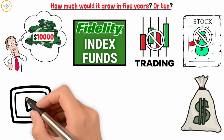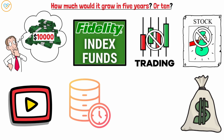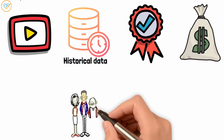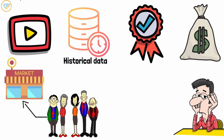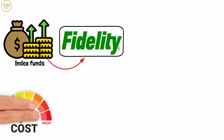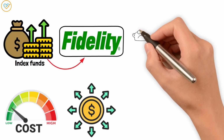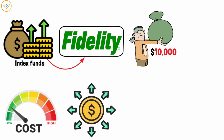In this video, we're going to break it down using real historical data, real fund performance. Because here's the thing, most people try to beat the market, but end up losing to it. Now that's controversial, I know, but the numbers don't lie. We'll go over three index funds from Fidelity that are low cost, well diversified, and easy to get started with. And I'll show you exactly what would have happened if you invested $10,000 into them.